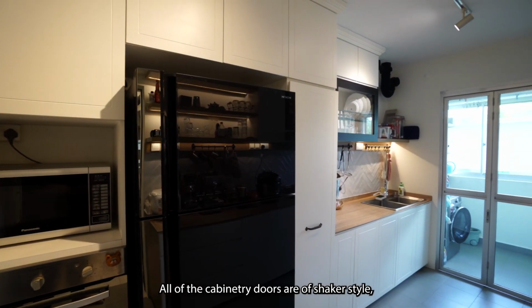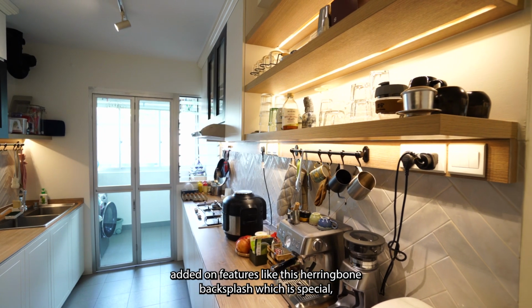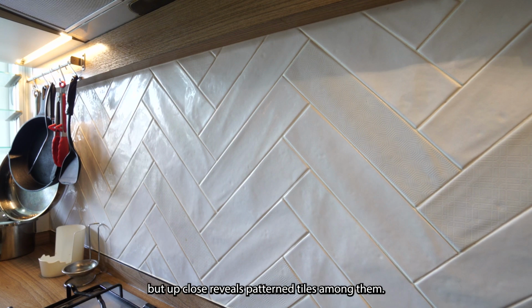It gives this very warm and welcoming vibe. All of the cabinetry doors are of shaker style. Added on features like this herringbone backsplash, which is special because from far it looks like a uniform white, but up close reveals pattern tiles among them.